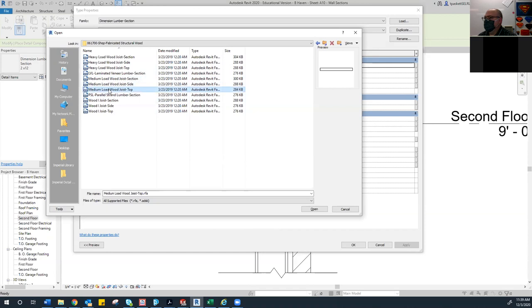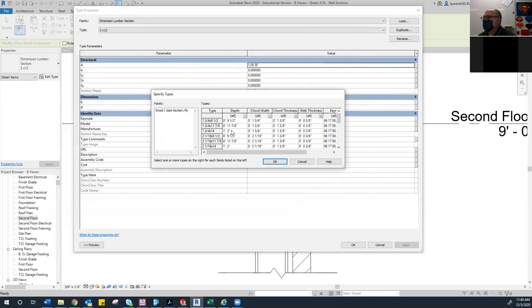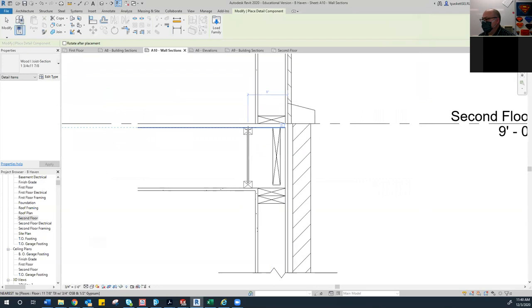Oh, what I'm looking for, I'm looking for wood joist section. So I want to find wood joist section. It's a little exaggerated. It won't be exactly what it looks like in your drawing right now until we open that detail. Then you go find your 1 3/4 by 11 7/8. Select that. That's what we use on our house. We'll open that up, hit OK, and this is in place right there. Now that one fits surprisingly exactly like it should. So let's look at what the difference is.